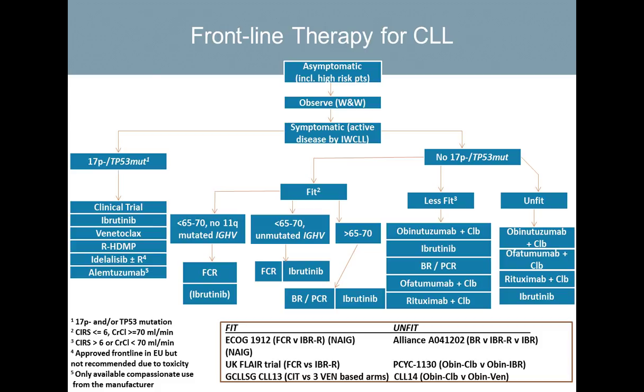Those with unmutated IGHV in that group, I still tend to favor FCR, given that we do have long-term data and we know ibrutinib works very well after FCR. We don't have a timeline beyond several years with ibrutinib frontline, but we're awaiting randomized trials that will inform that decision. For the older fit patients, move to BR or perhaps PCR versus ibrutinib.